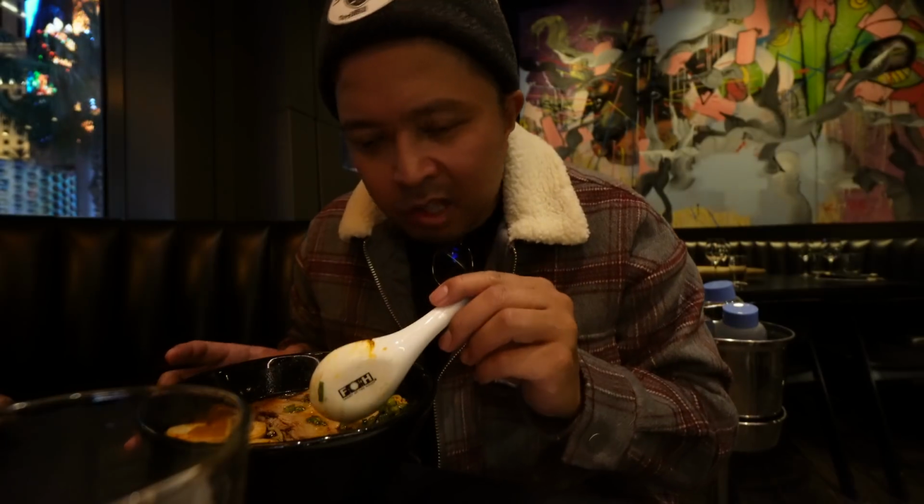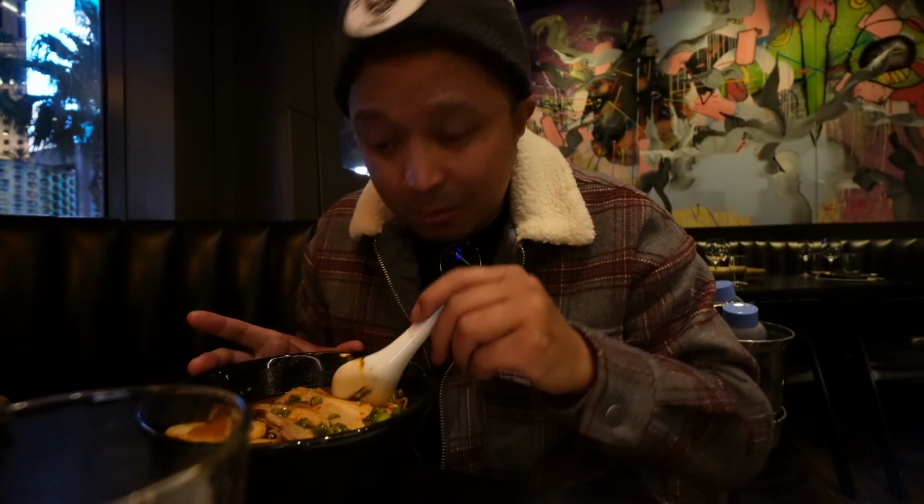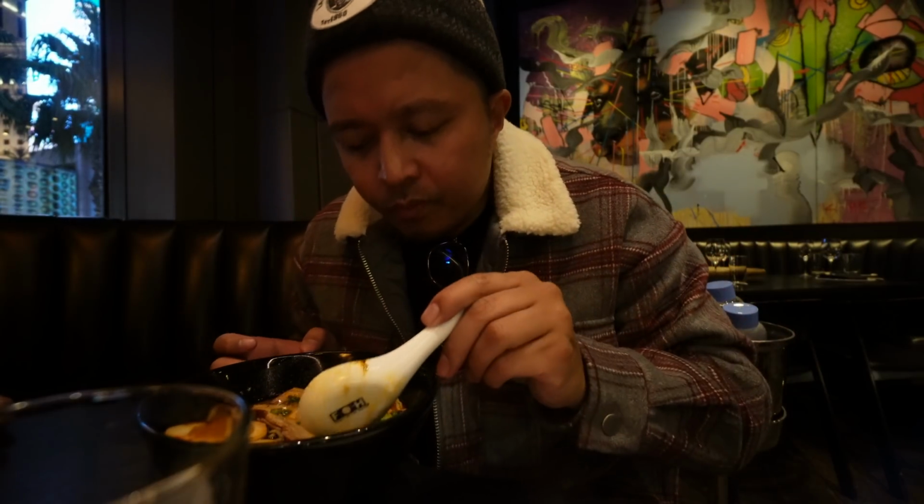I like the nice thin slice. The spice is just right. Wow. This is gonna hit the spot. I love me some ramen. This is great, guys. Wow. That's good broth.